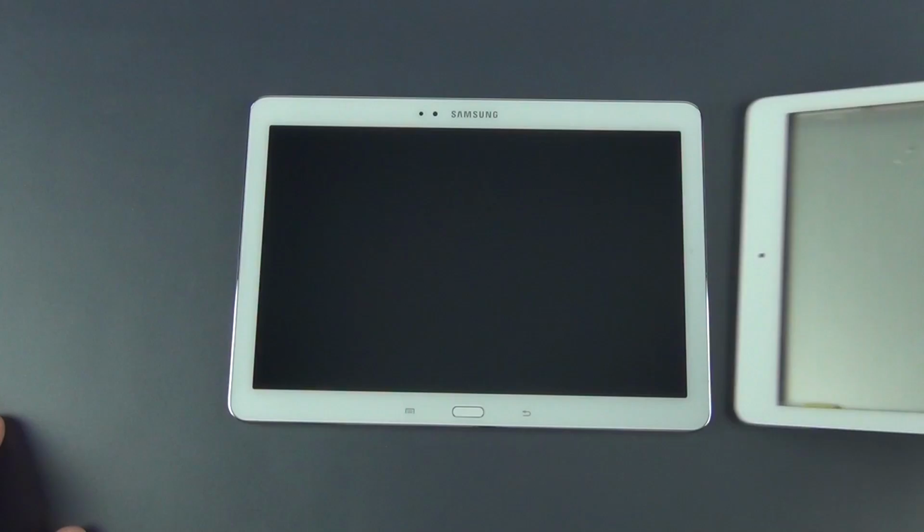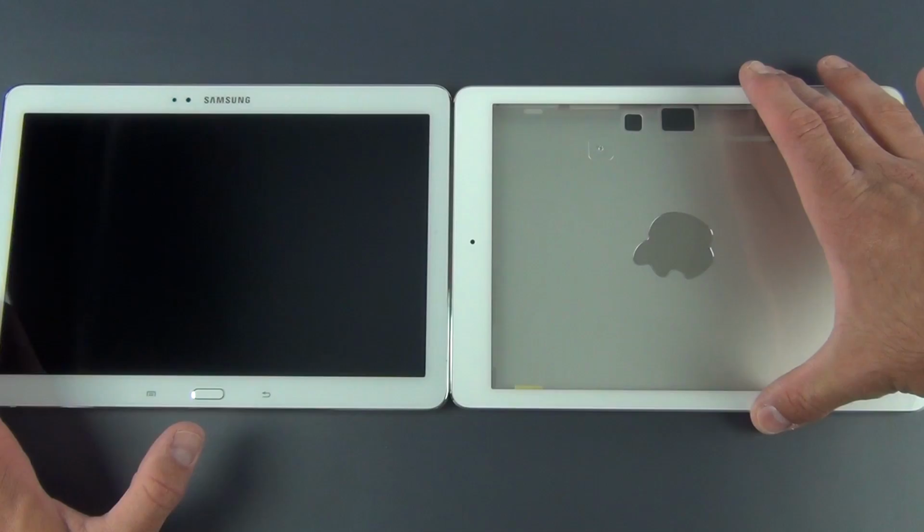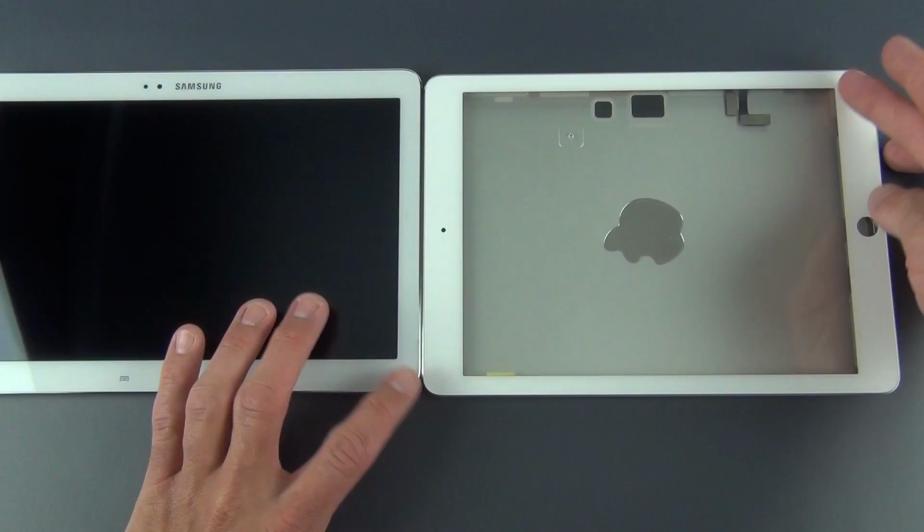Now, Apple is about to announce the iPad 5, and the thing that I noticed right away is that they seem to share similar dimensions. So the iPad 5 has shrunken down the bezels on the left-hand and right-hand side in portrait orientation, while Samsung has done that in the landscape orientation. So the overall effect is a very similar footprint, although a very different screen aspect ratio.